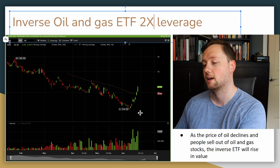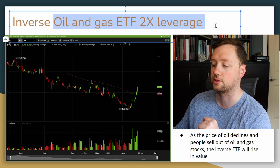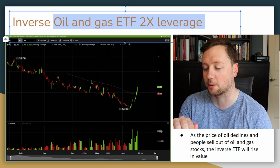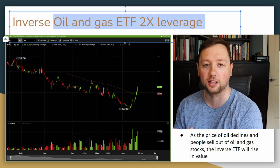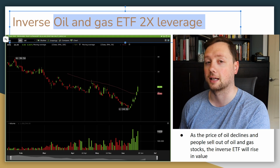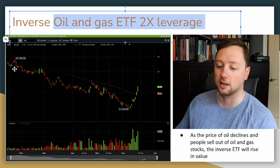And when that happens, this inverse oil and gas ETF is going to go up by twice as much as those companies fall by. And so this is another great option where you don't have to go in and analyze a company and compare the companies and choose which one's going to be the best out of the 15 different oil and gas stocks. You can literally just say, I think oil and gas is going to go down, or I think oil and gas is going to go up, and it can make your life much simpler, much easier, and it's a very profitable way to make money as well.